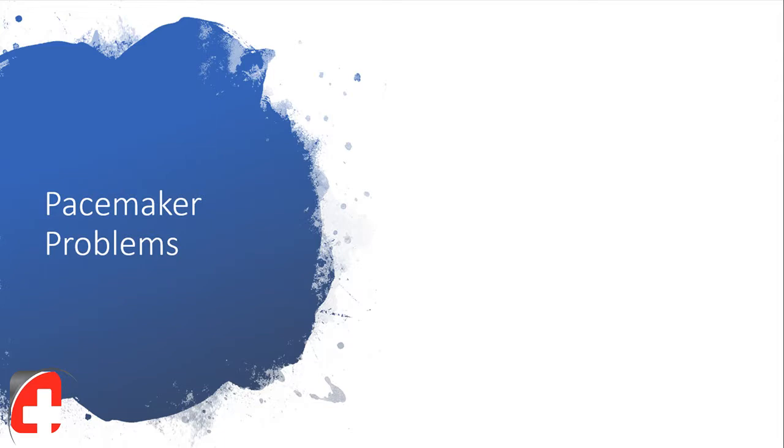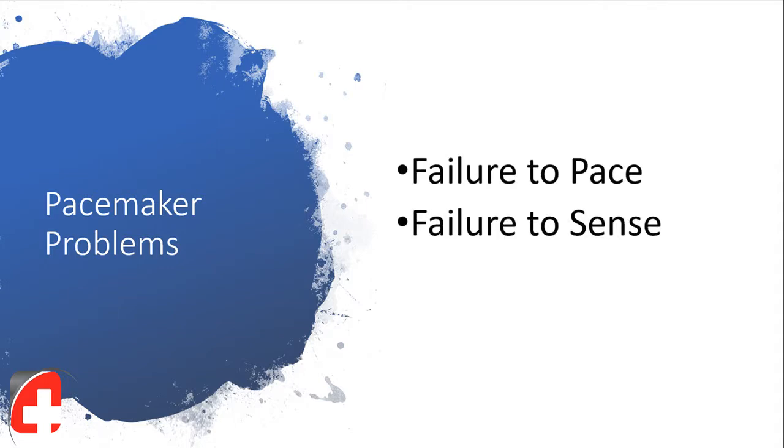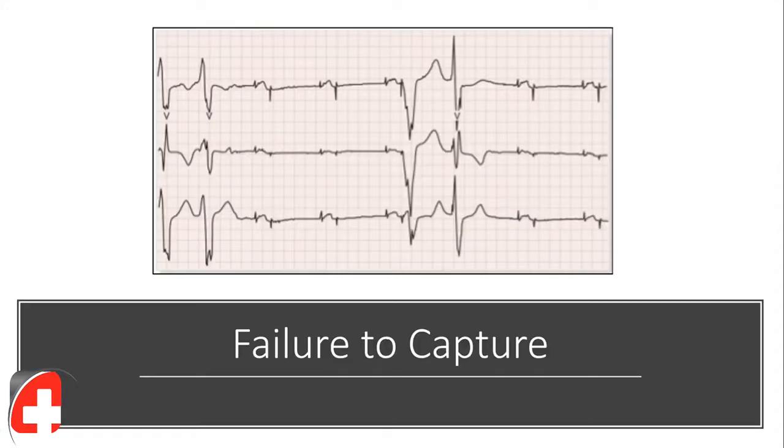So now they've covered the pacemaker-mediated tachycardia, we should probably talk about some of the rest of the pacemaker-associated problems. Those problems are failure to pace, failure to sense, and failure to capture. So let's take them in a kind of a random order here. Let's talk about failure to capture.